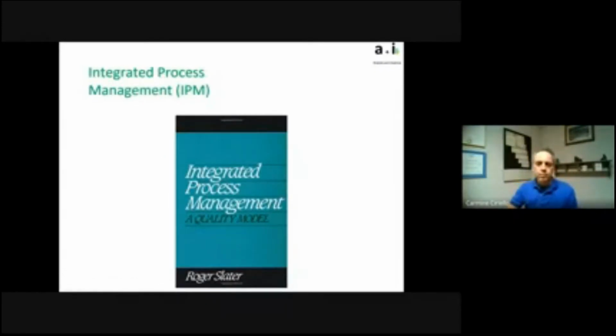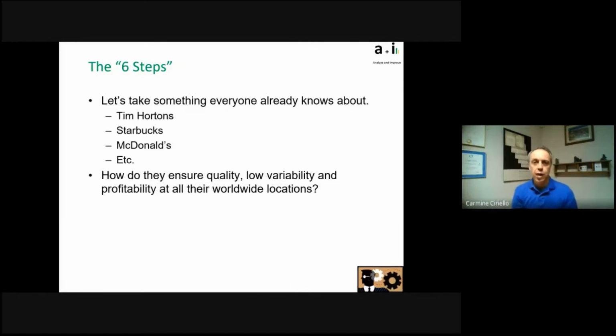Hello, everyone, and welcome. Today's topic is integrated process management, or IPM, captured in this fantastic book by Roger Slater. Before we get into IPM, or the 6 steps that are commonly referred to in the book, let's take a look at something that everyone already knows about, a franchise or a company that exists across the world, such as a Tim Hortons, a Starbucks, a McDonald's, or something to that nature.